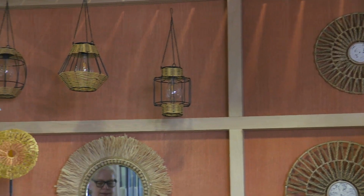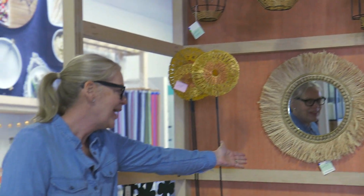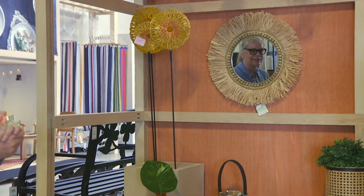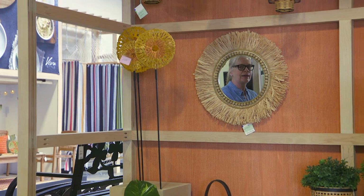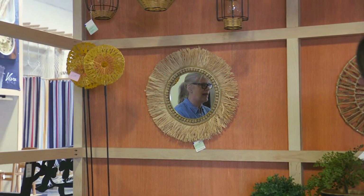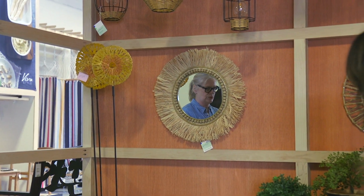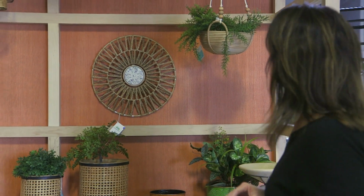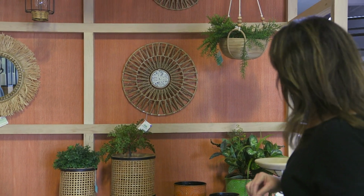So then we have this great mirror here. How great would that look in an entryway, or just, again, to make that set in the retail store. And I love the tie back with the beading and then again the raffia. So you're going to see a lot of those textures and those materials repeat through. All that natural fiber. Exactly.